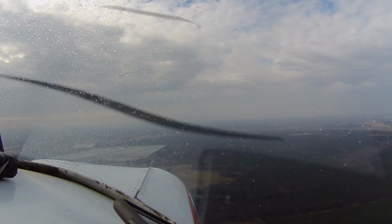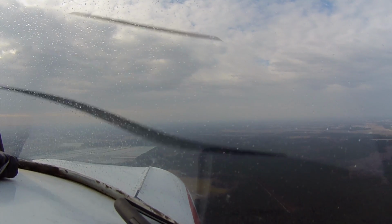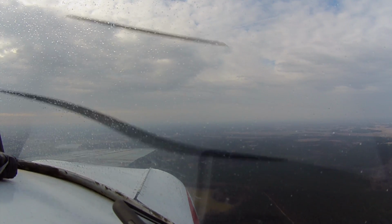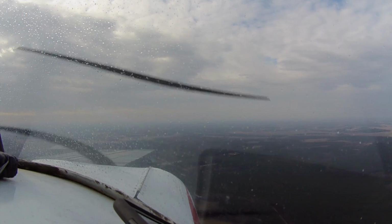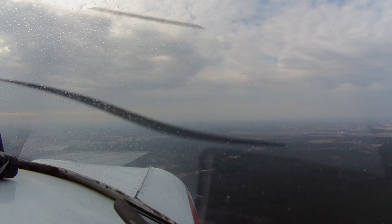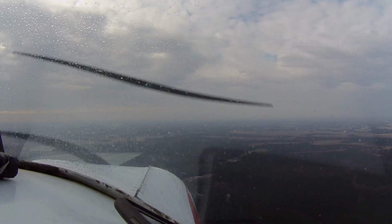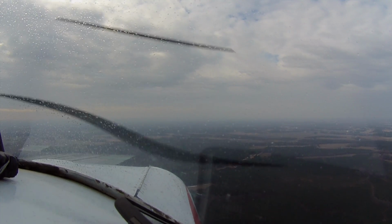As a matter of fact, you need spare fuses for VFR flight at night, and you need spare fuses for IFR flight, daytime and night. The reason for that is, even during the daytime, you can't see anything out there, so if something breaks, you have to be able to put a new fuse in.